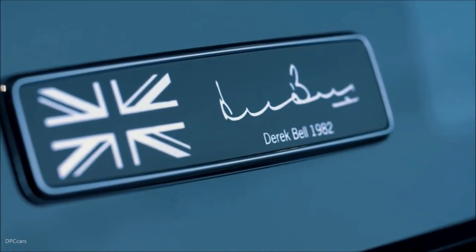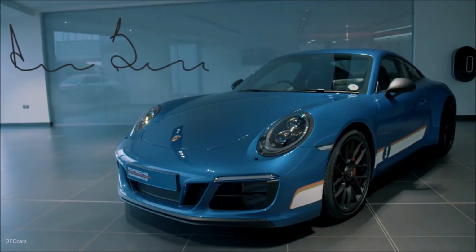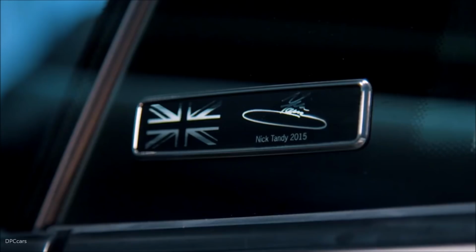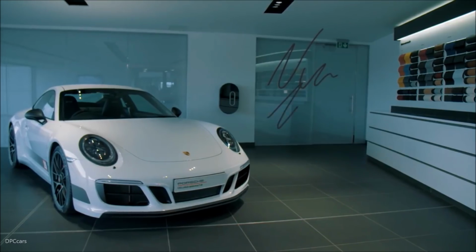For me and Richard and for Nick, it is, I think, very flattering. Seeing my signature on the car is quite special. It's a very happy moment for me to be able to look at the car today and see my signature on the window.